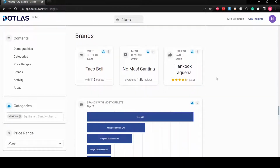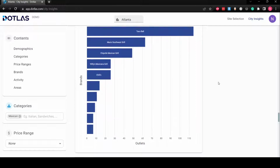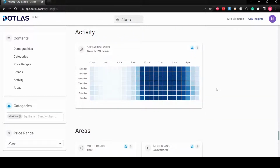Then you can also look into the brands themselves within the market. In this case, the one with the most outlets in Atlanta is Taco Bell with 115. But you can also see others. For instance, the ones with the most reviews is No Mas Cantina with about 1.3 thousand reviews per single restaurant, as well as other indicators. So here you can see all sorts of brands, the highest reviewed ones, as well as activity in terms of operating hours. When are they open, so that you can find your niche in case someone is not open at a time that your business could potentially be open at.